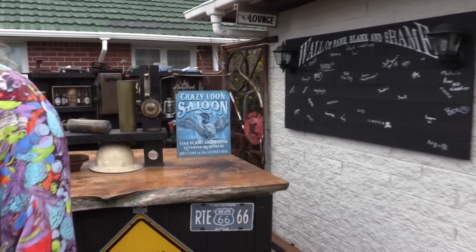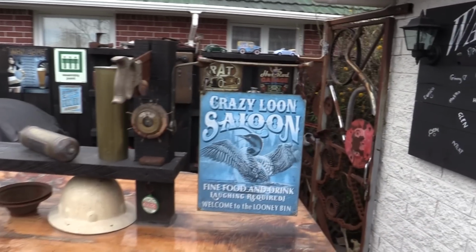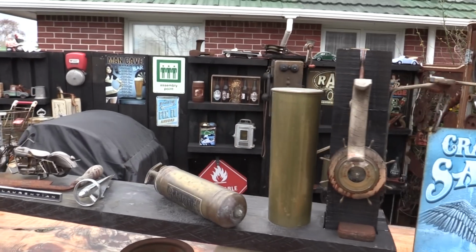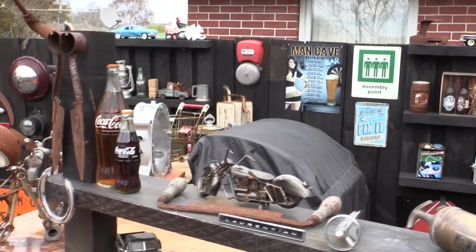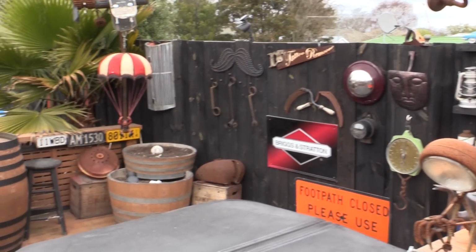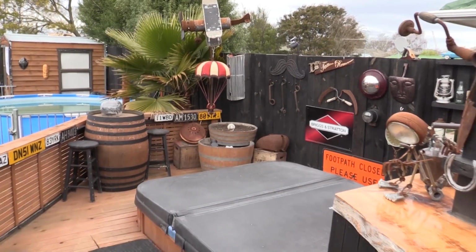It took a wee while to collect all those wee bits and pieces, and a few old trinkets in there that you don't find every day, and a few homemade bits and pieces too. So yeah, it's a good wee area. And we've got the spa, which is always good on a cold night. You've got to have cold drinks for the spa. Yeah, for sure. Always make extra bubbles. Yeah, that's right. The fridge isn't far away from the spa either, so that's good.